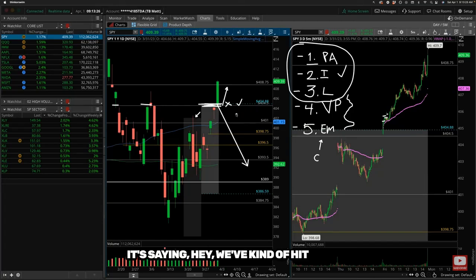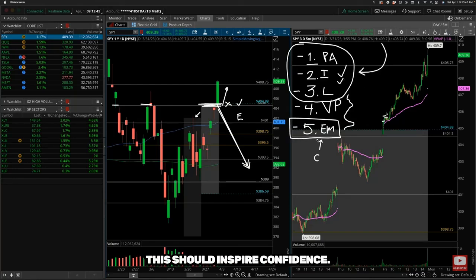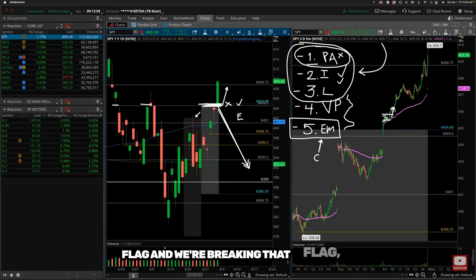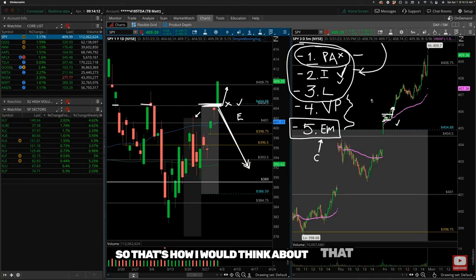It's saying, hey, we've kind of hit what's expected, for lack of a better term, from the market. It might be more difficult to move higher. It doesn't mean go bearish. It doesn't mean the market needs to go to hell in a handbasket from here, but it does mean be cautious. But again, look at where it is in the list compared to these things. This should inspire confidence, and this should say, okay, we'll concede that it's not the best location on the chart, but we cannot argue with specifically number one here. If the price action is saying we're in a bull flag and we're breaking that flag, then great. That is the truth. This cannot lie. The internals, right? When that adds on top, you're building another layer. So that's how I would think about that.